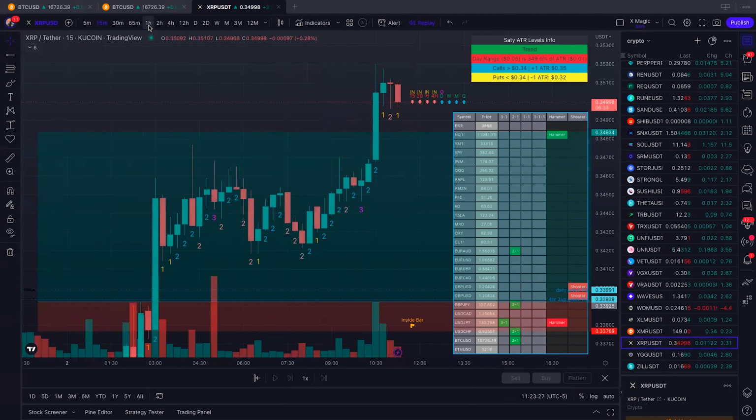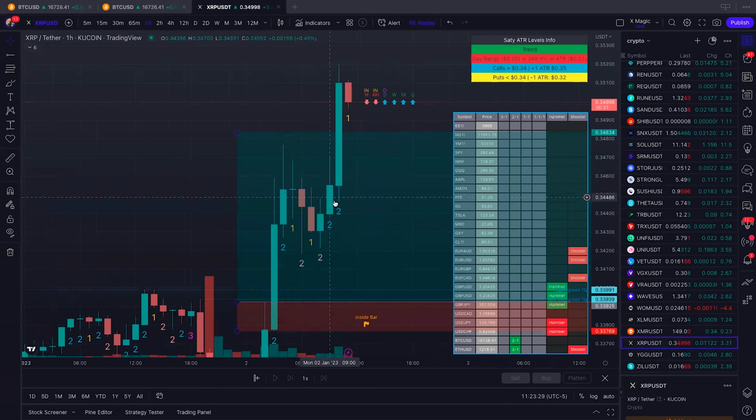Where was it? The 1 hour? Yeah, like XRP, this move here, that's nothing. I probably won't consider that target one. Maybe I'll consider target two. Granted, I'll be trading leverage as well. But yeah, this tiny move is really not going to be much to the first target.